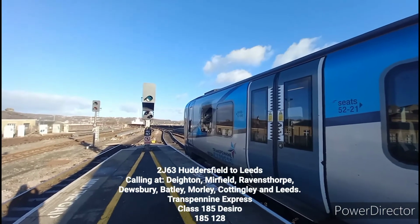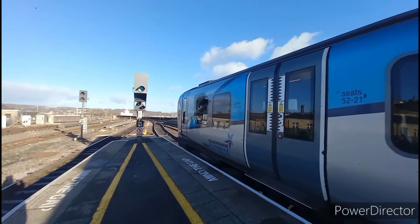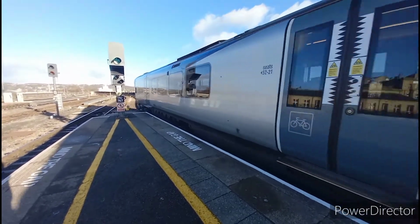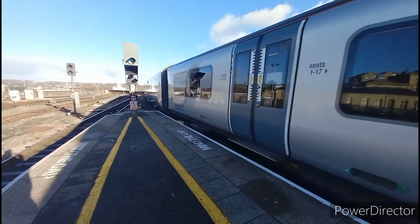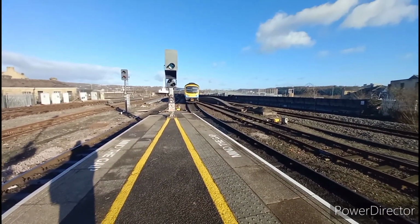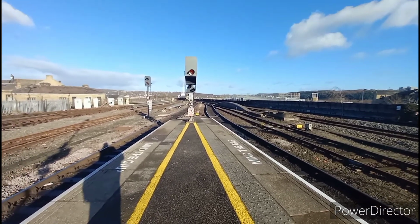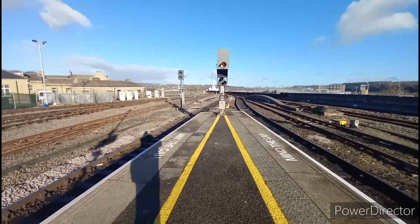Now departing is the 12:49 TransPennine Express service to Leeds, formed of class 185, 185128. Calling at all the stations to Leeds. I'm not going to name them all because I can't remember what their names are, except for Dewsbury. It's definitely stopping at Dewsbury.